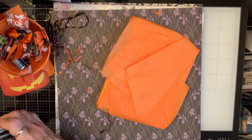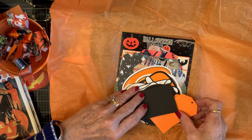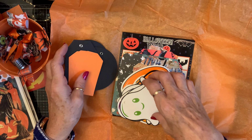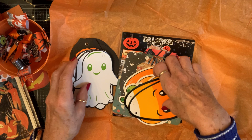Let's see what's in here. Tags. I think she's trying to tell me this was meant to be with some die cuts, but I think she needs a whooping. Look at these little cuties. How adorable. You know, you can make a book with those. Candy corns, my fave.